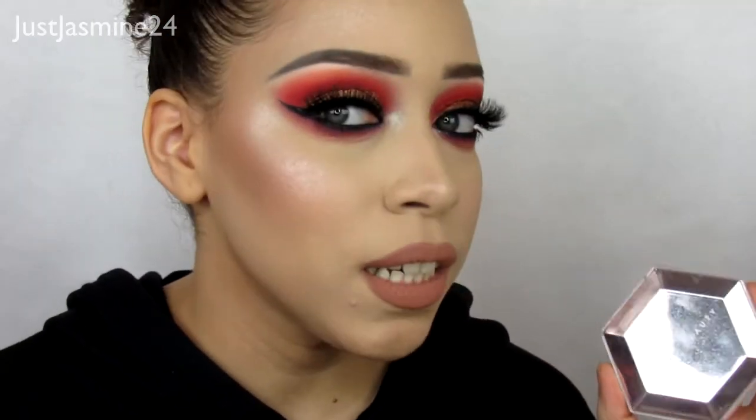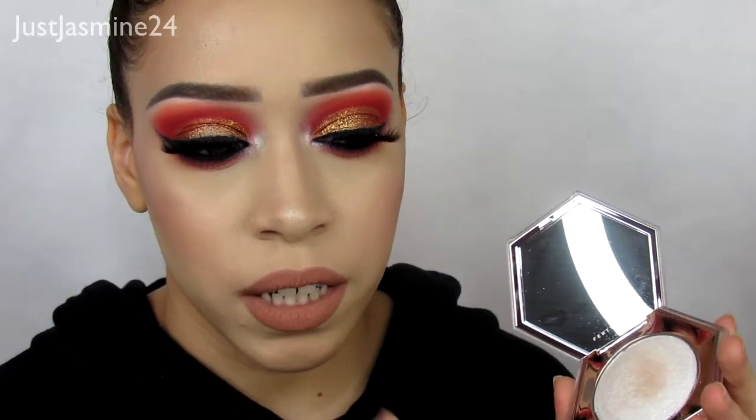So let's talk about the Fenty highlighters. So you see, I do have a nice glow, but this is something maybe you want to use to top off your highlighter to really intensify your highlight glow. I feel that, yes, it feels very soft, and when you touch it, it has a very nice velvety touch. I'm not used to highlighters feeling like that.